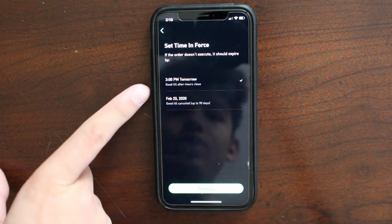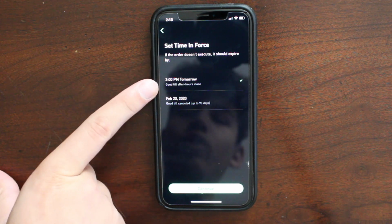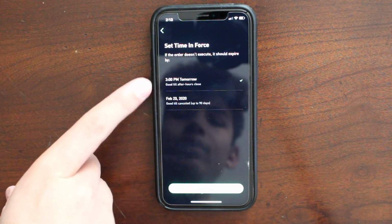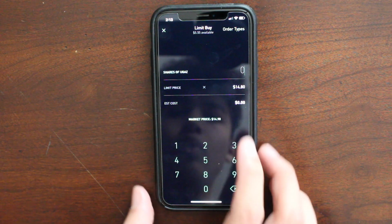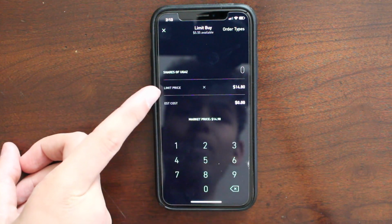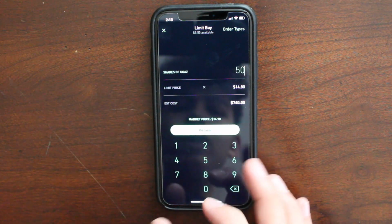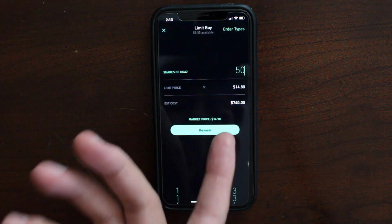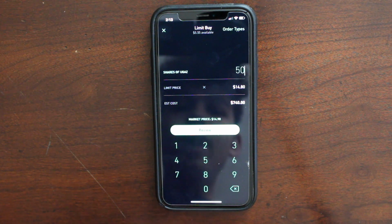This is also a cancellation setting for when it wants to force the order, or for example not fulfill it. So all you have to do is choose one. 3 p.m. tomorrow sounds great. And now it's already set. All the options are set, and it just says limit price $14.80. Save that, and choose how many shares you want to buy. So let's say I want to buy 50, review, and of course I don't have the buying power, but that's how I bought my shares of UGAZ. So that's all you guys have to do.